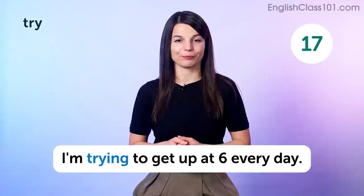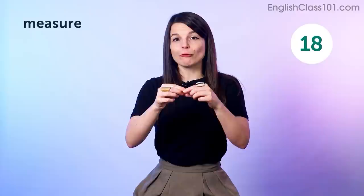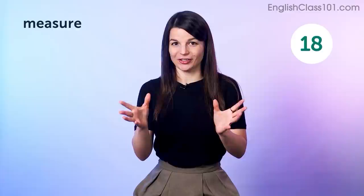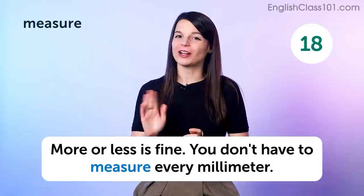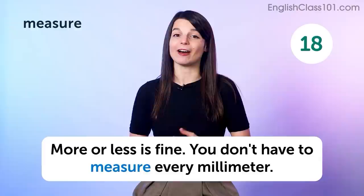Measure. Measure is a verb, and it refers to finding the length or finding the width of something. We can also use it to measure, to find the weight of something. More or less is fine. You don't have to measure every millimeter.